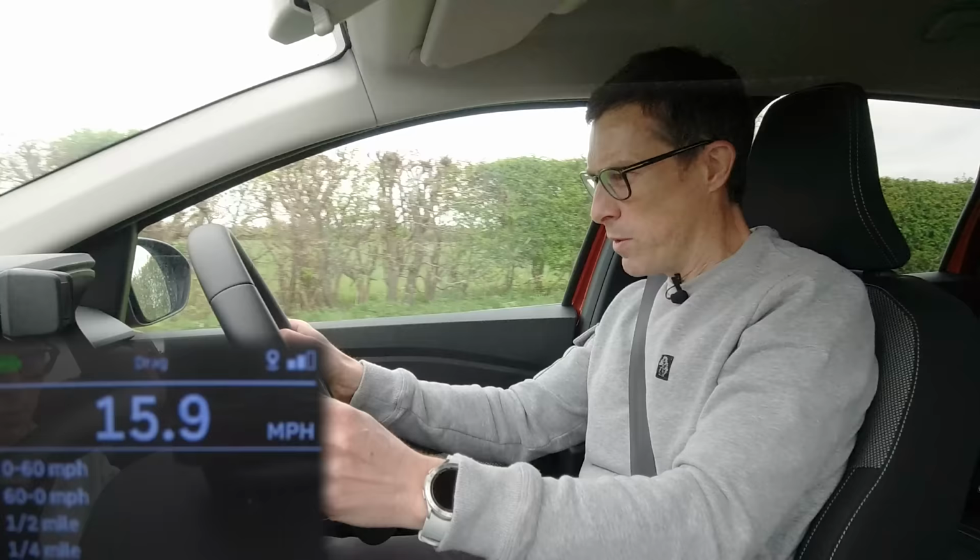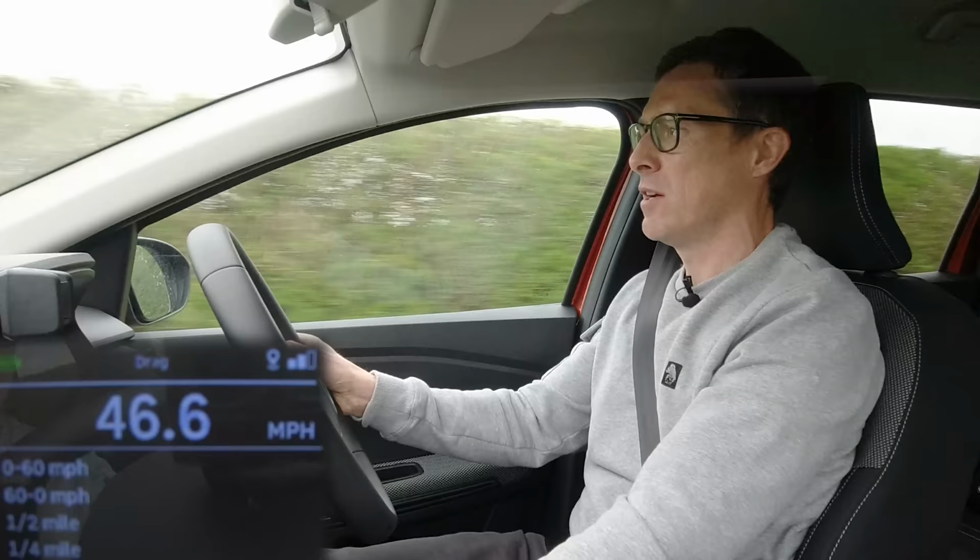Oh, bit of wheel spin, but managed by the traction control. The clutch is not helping with this gear change, the stodginess of it. Come on. My gear changes were brilliant, by the way, but what's 0 to 60? Here he comes now. 10.86, better than they said. This car is better than expected in so, so many ways. I quite like it in a strange way.